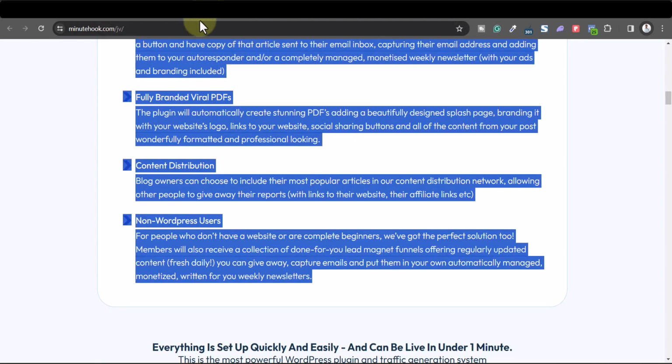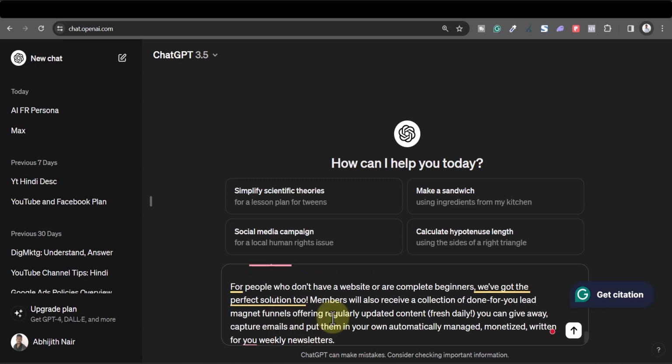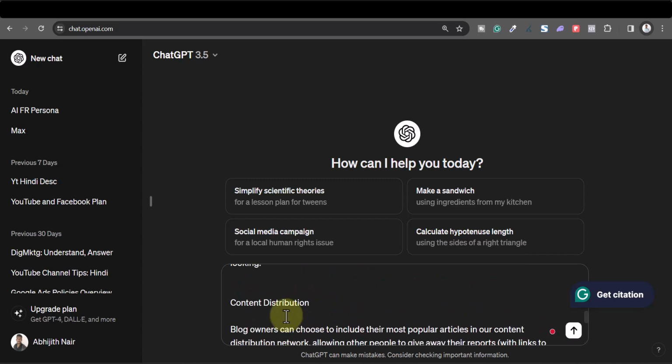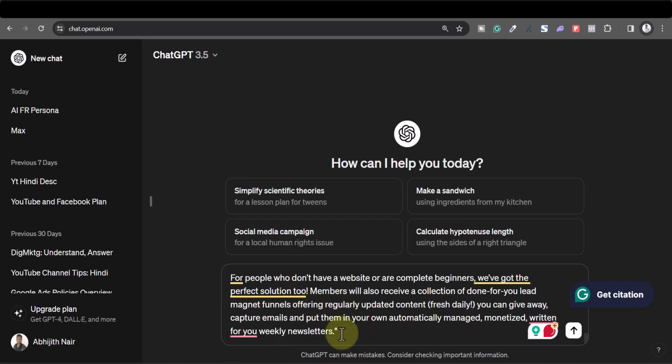and I will go to ChatGPT and I will enter that as well. Okay, and I just add it in inverted commas. Right. If there's more information, the more the better. So I'm just showing an example. So I'm going to do up to this.